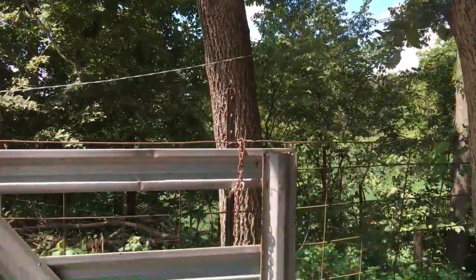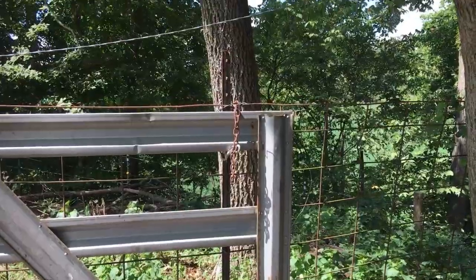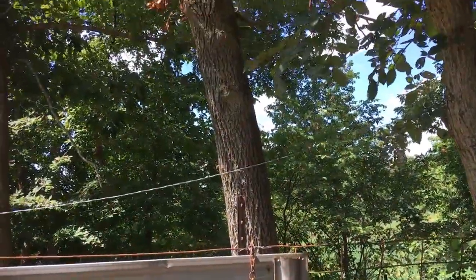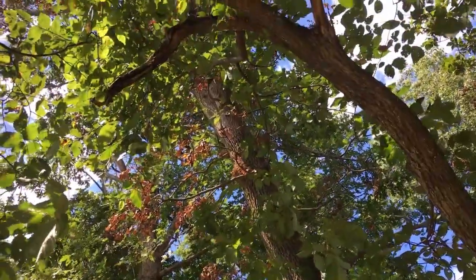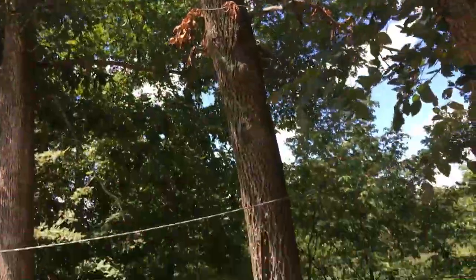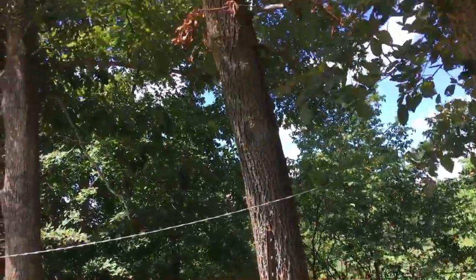Yeah, after I get this ramp work done, concrete poured, this will be my next big project. But I still got some grass to cut behind the house through the pasture.